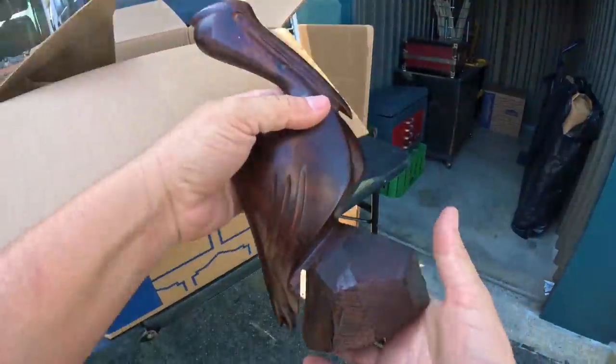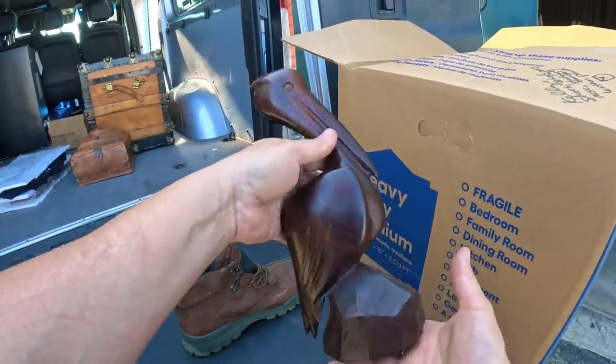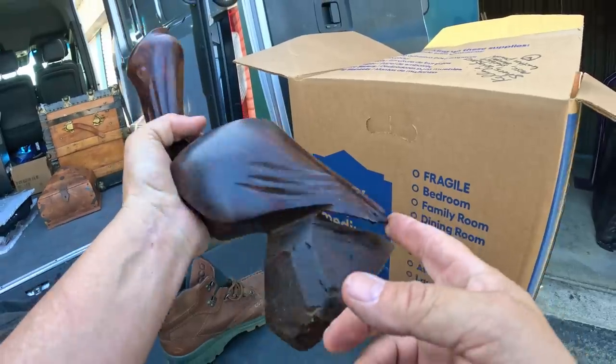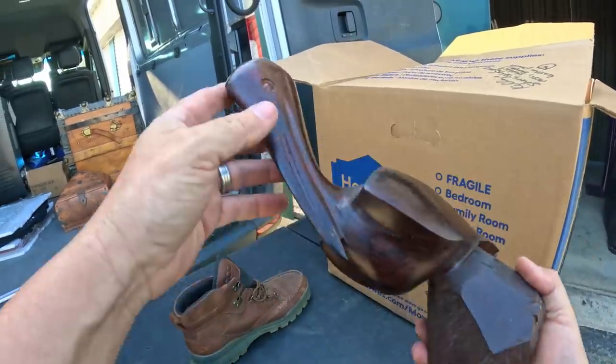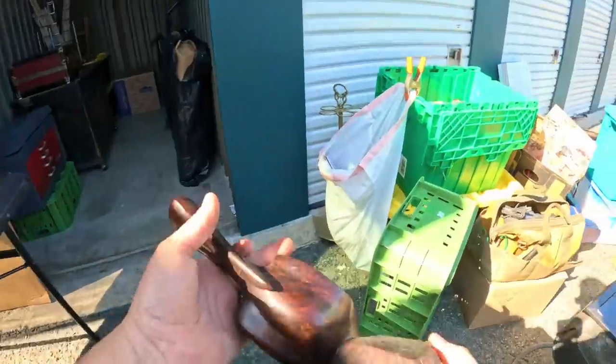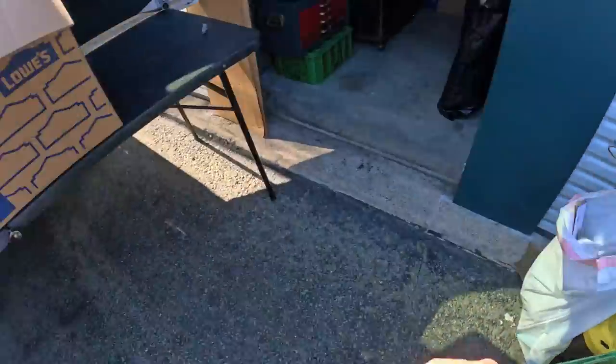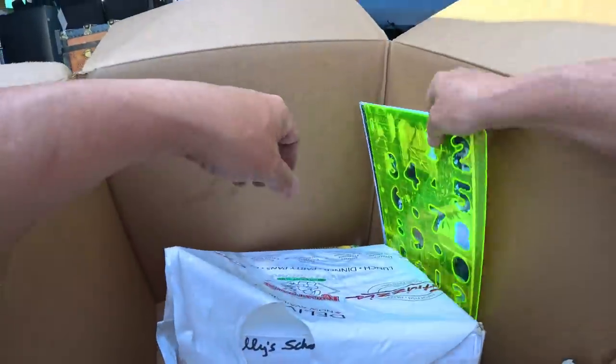What is this? Oh, this is good. Okay. Wood pelican sculpture. Carved wood piece. Yeah, usually, like, that might be broken. I don't see any broken. That's great. Definitely an auction piece right there. Put him right there. Okay. He'll be fine. Don't worry.